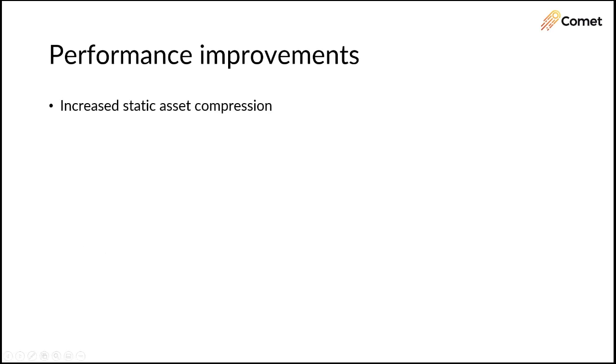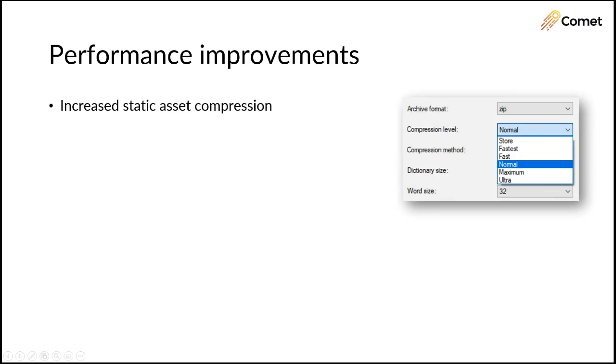Increased static asset compression. You've all heard of zip files. If you've ever used 7-zip or WinRAR to make a zip file, you know there's an option in the settings to compress faster or harder. You have the choice between making your zip file quickly or making it compress harder for a smaller overall file size. As well as zip files, there's also gzip using the same deflate algorithm.